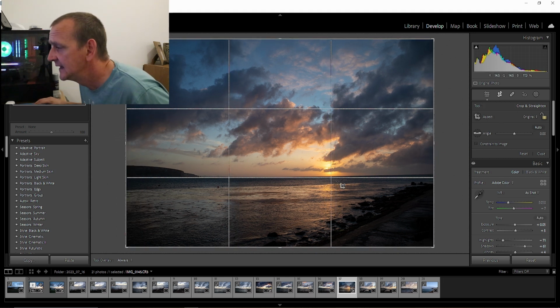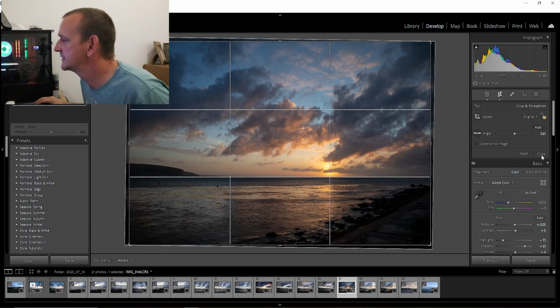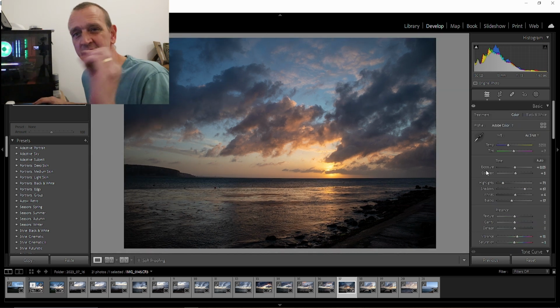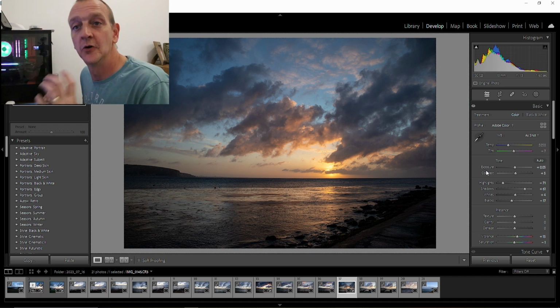You want the full shot, and I can see there that is probably a little bit out. So we'll hit auto, it will do it for you. There we go, done. That is perfectly straight. Like I said, only a pixel or two, but it's always good to get it nicely straight.